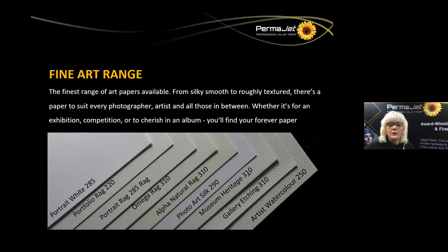So we start off with a portrait white, and you can see from the whole range that it's a really, really white paper. So this would be excellent for actual snow scenes or any pastel images. So if you're more of a creative artist, then this paper would work superbly well for you. The portfolio rag is a slightly warmer base coat. So that would suit, again, artistic work. So if you're doing some still life, it would work really well on that.